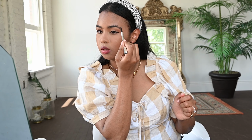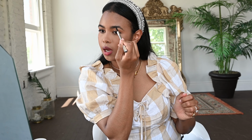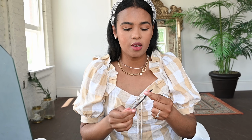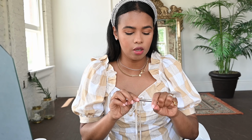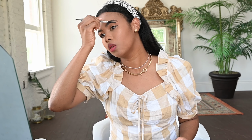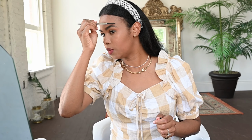I have the lamest brow routine. That's why I usually do it last. I just draw in little tiny strokes throughout my brow, make them a little bit bushier. I like that bushy brow look because I find that it kind of makes you look youthful and young. So I just embrace it, why not? And then I just brush it up. Brush, brush, brush. And that's about it for my brows. Just very wild, natural, fluffy brows.